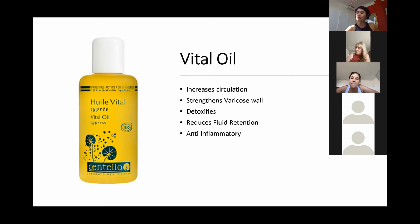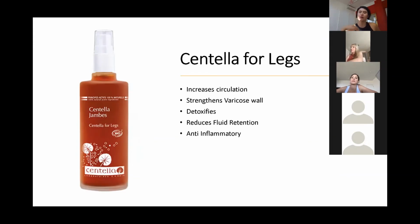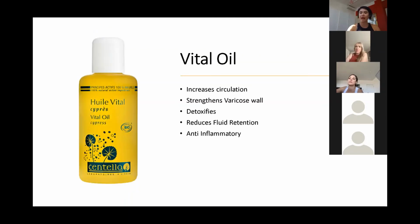So now we're going to move on to treating clients with broken capillaries and varicose veins. Your Centella for legs is for fluid retention, so it acts in drainage. But when it comes to varicose veins and broken capillaries, over the top of this product, you'll be using your vital oil. Your vital oil stimulates the lymphatic system and it acts as a vasoconstrictor.